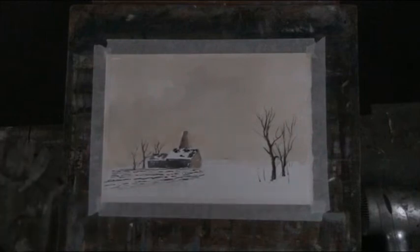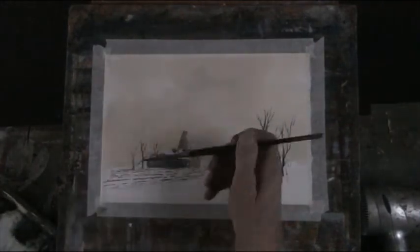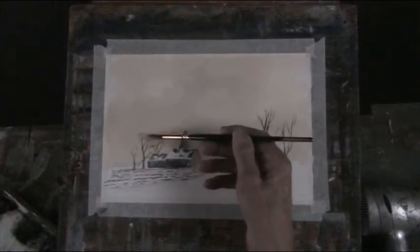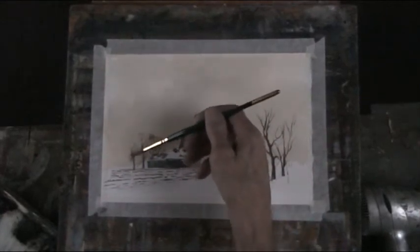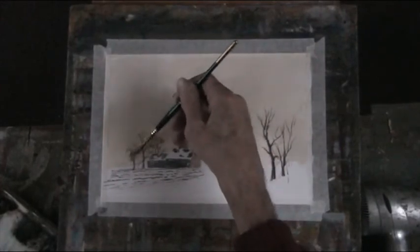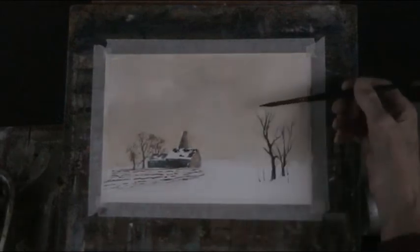Now I'll give it a wet, and let's have a bit of colour. I'll do, and then we'll just. No, just use the roughness of the paper to put a shape on there. Very, very delicate. So this one. Oh, now we've got to do a warmer one for these here.